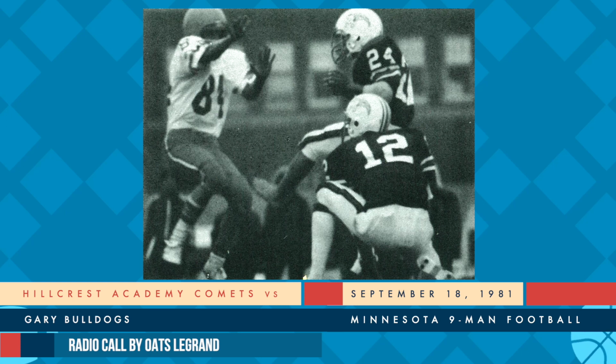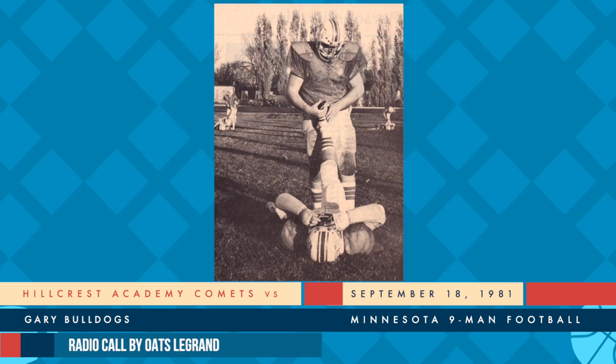Out of the shotgun this time, back to Nelson. Nelson looks. Nelson fires it downfield and incomplete. Pass was intended for Gunderson. Still have 8 seconds remaining on the scoreboard clock. And Hillcrest will take over at the 32-yard line.